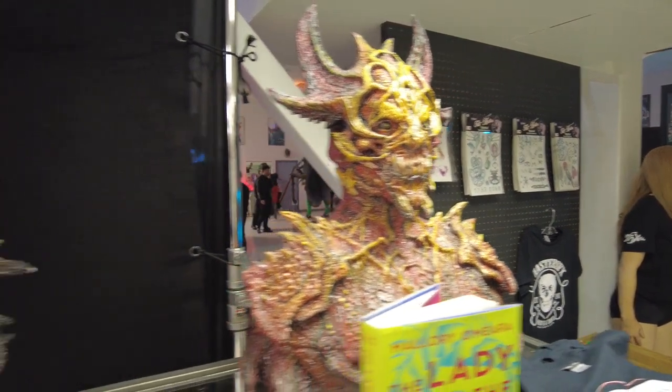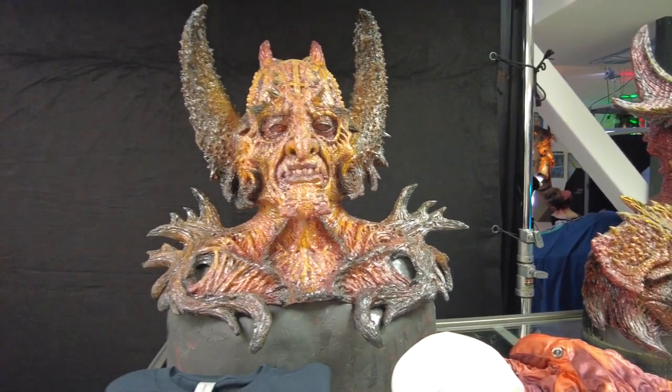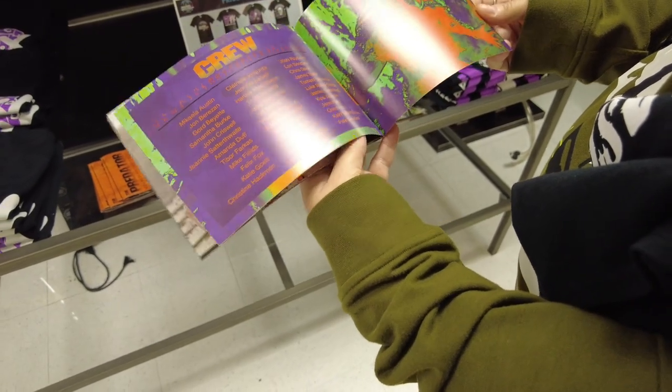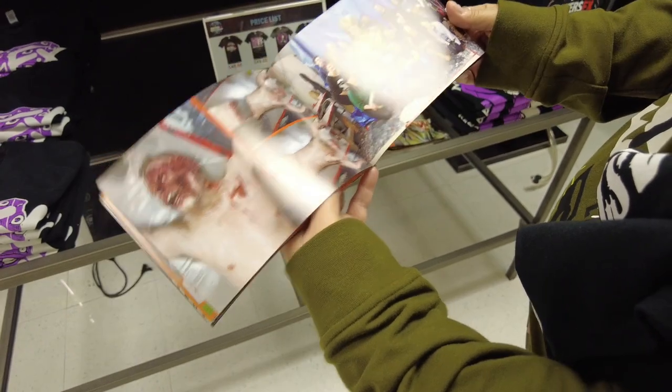I don't know. I like the horns on the other one. You like this guy? But they're both good. It's hard to choose. The coloring is really good. Absolutely incredible. Oh, that's all the names of the people who worked on the 2018 Predator. Yeah, that's cool. Oh, wow.